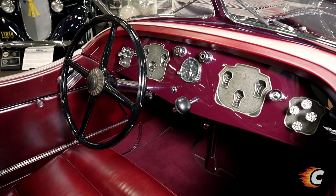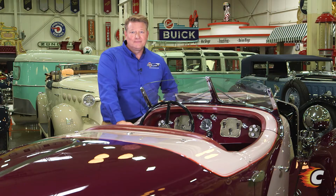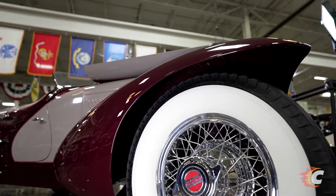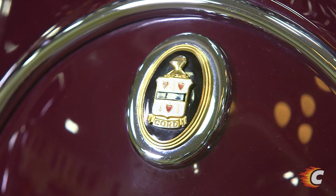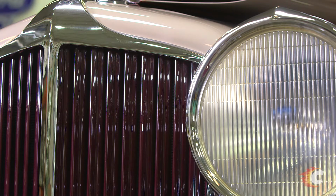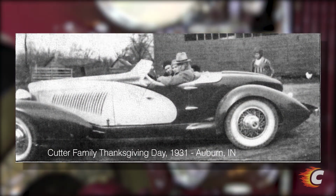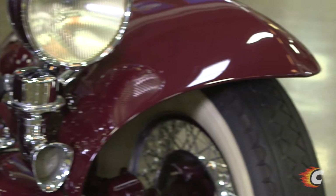So the lost Cord is found, kind of. The whereabouts of the original remain unknown to this day. After its debut at the New York Auto Show in 1931, it went to France for the Paris Concours d'Elegance. After being shown in Europe, it was shipped and photographed at several events in Toronto. By Thanksgiving, the car was back in Auburn, Indiana, where the last known photos of the car were taken with Auburn factory service manager Frank Cutter and his family. By the end of November, it vanished.